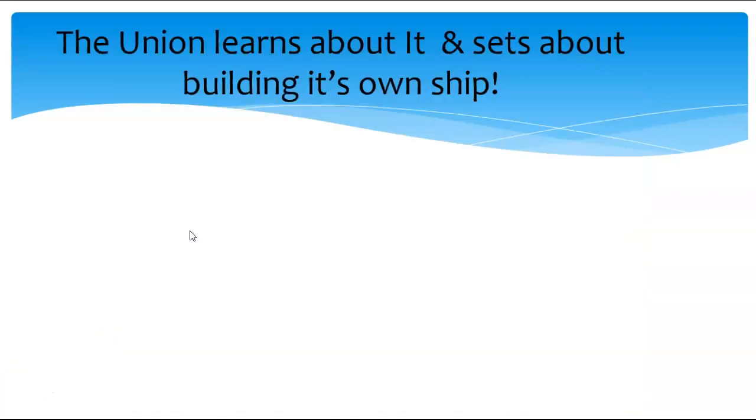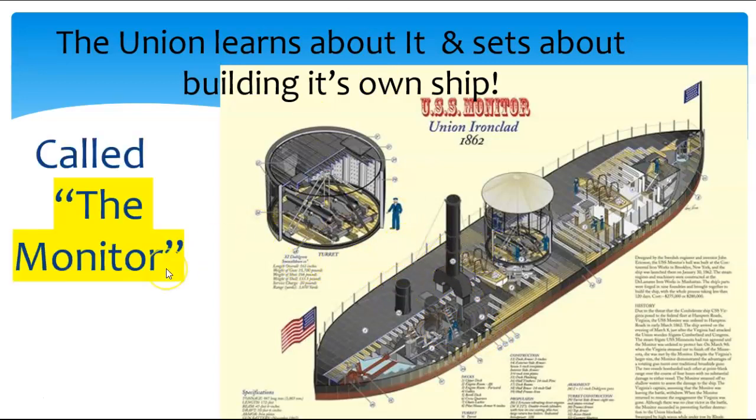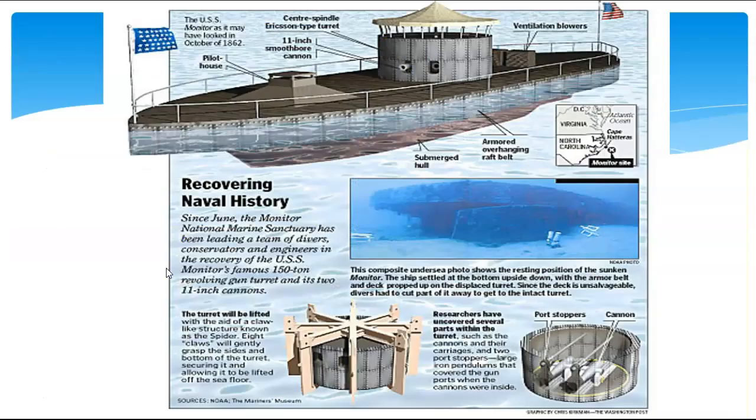Well, the Union has its spies, and it basically learns that it's going to be facing some super weapon by the South, and so they realize it's going to be some kind of steel ship, and so they come up with their own plan, and theirs is an original design. Whereas the Confederates basically retrofitted an existing ship, this one was basically planned from the blueprint up. And this is what they came up with, known as the Monitor.